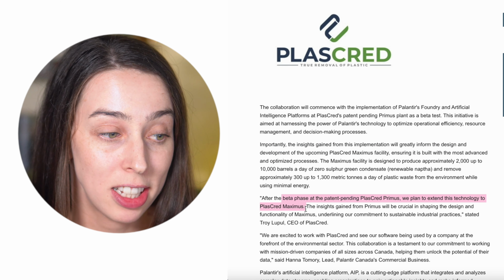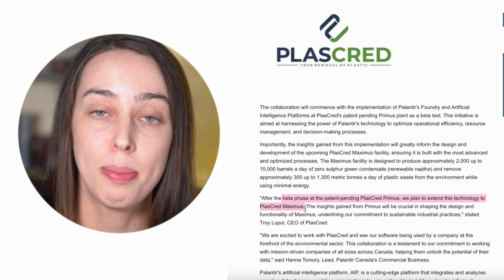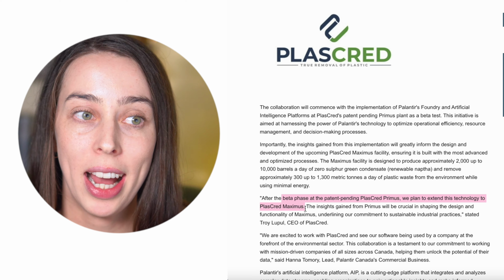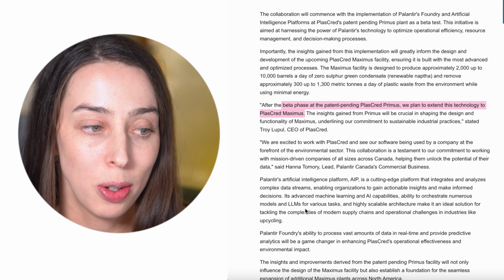Now, I don't know if that's already in the contract, or whether they are saying if Palantir are very useful, we will then look to expand our contract with them, adding user seats in, whatever that may be, I'm not sure. But let's just see what else has been said here.